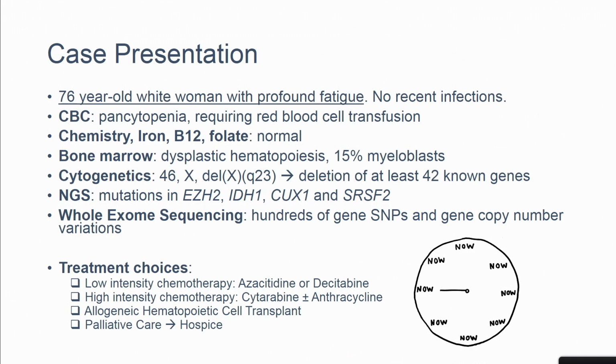And so when I go to sit down with her, I have treatment choices, the 4 of them being: low-intensity chemotherapy, high-intensity chemotherapy, allogeneic transplant, or palliative care and hospice. As a clinician, the clock is ticking, and you need to make a decision. And when you have 42 known genes that are missing, 4 driver genes found in next-gen sequencing, and hundreds of genomic abnormalities, how do we as clinicians, as oncologists, handle this?